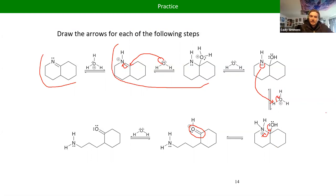Any ring structure opening would be a leaving group leaving, or is that too much of a generalization? I think you can say that. When you have a ring opening, usually a leaving group leaves. That's at least a useful generalization. There are probably some cases where it's not exactly accurate, but for now, we can say that. And anytime you get a ring forming, that's usually going to be a nucleophilic attack. It's just that the nucleophile is attached to the same molecule already.